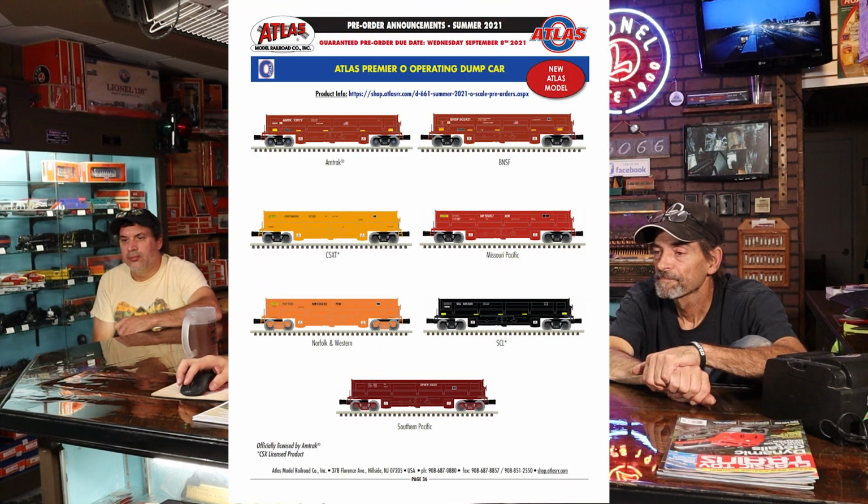I like the Norfolk Western. I like the Rock Island. They make a nice 50 foot box car. That one I gotta say. Rock Island, CNO, Detroit, Mackinac. There's your operating side dump car, dumping. Amtrak.